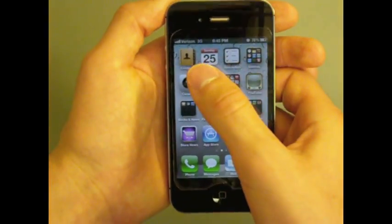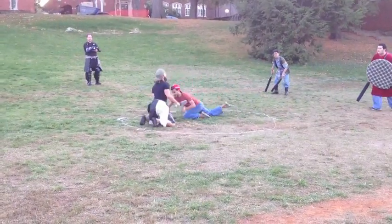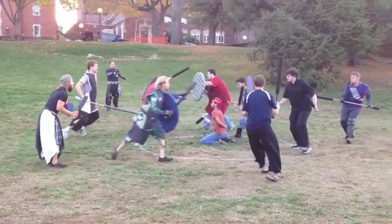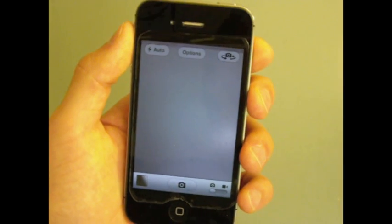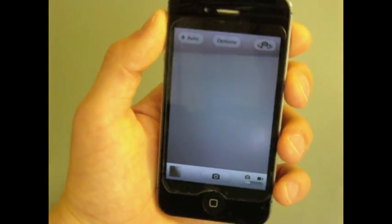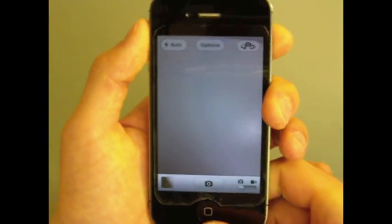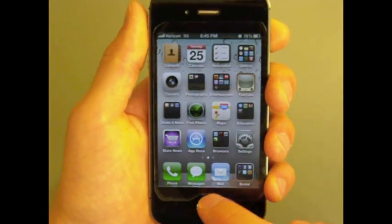Okay, the camera function, let's go to that. Not a whole lot has changed from the camera. Like I said, I'll show you some video right here. It's 8 megapixel now, can shoot 1080p video. So the only thing you may notice is now you can actually take pictures from the lock screen by just double tapping on the home button when you're in the lock screen, and you can activate the camera. Just take pictures that way. So kudos to Apple for doing that.